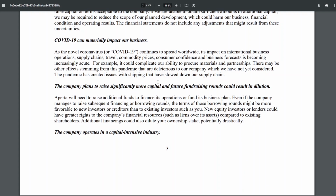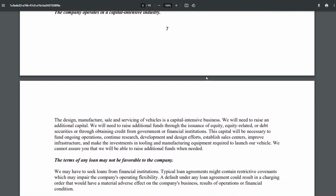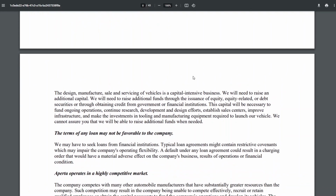Company plans to raise significantly more capital, and future fundraising rounds could result in dilution. So we talked about this in the investing video. But if they issue more shares, then each share becomes worth a smaller proportion of the company, which we all understand. The company operates in a capital-intensive industry. So they're a manufacturing company, and that requires capital. It's not like a software company where you just need like computers to code. They actually need a lot of equipment, space, that kind of stuff.